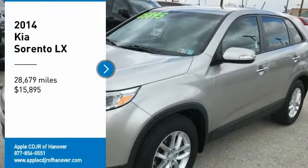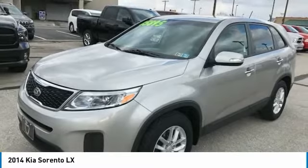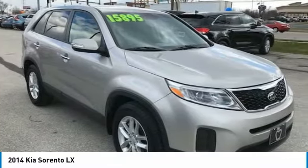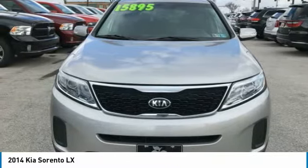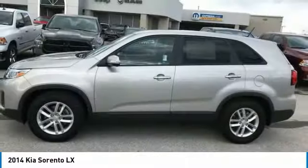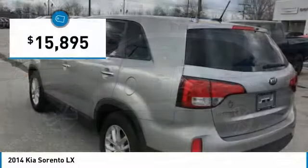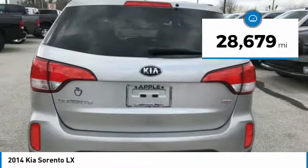Looking for the right vehicle? Check out the 2014 Sorento. The Kia Sorento is a comfortable riding, powerful compact SUV loaded with impressive standard features. Take one look at its stylish, sleek design and you'll want to cross over to a Sorento, and it is priced below $20,000. This vehicle has less than 30,000 miles.